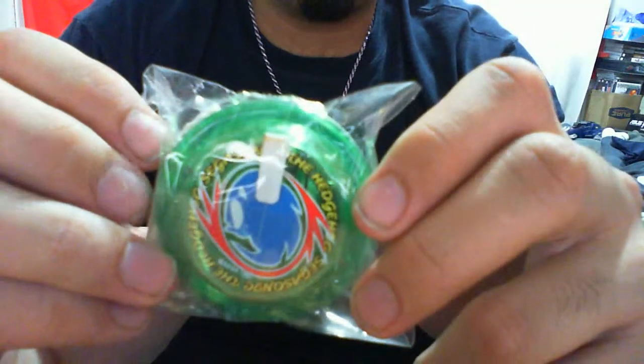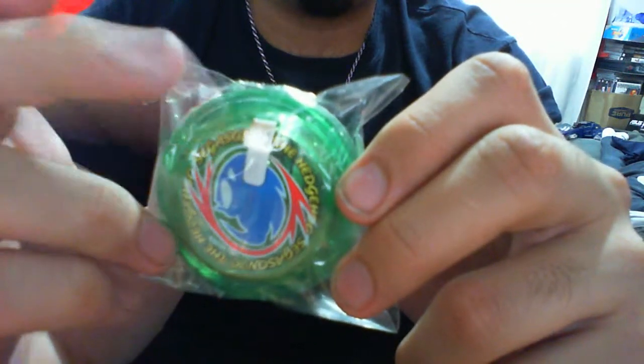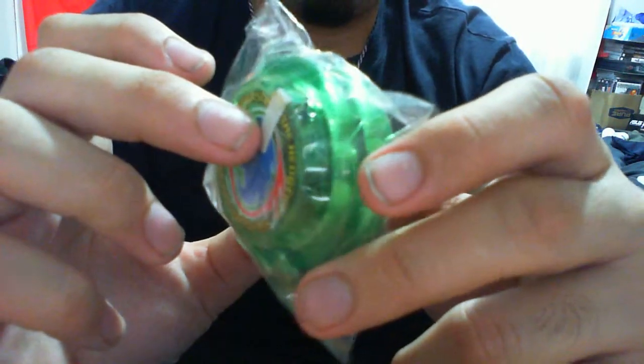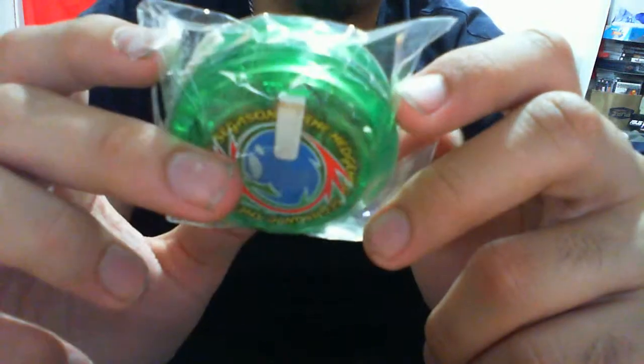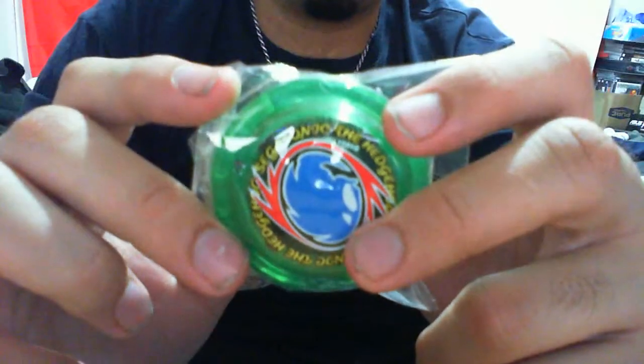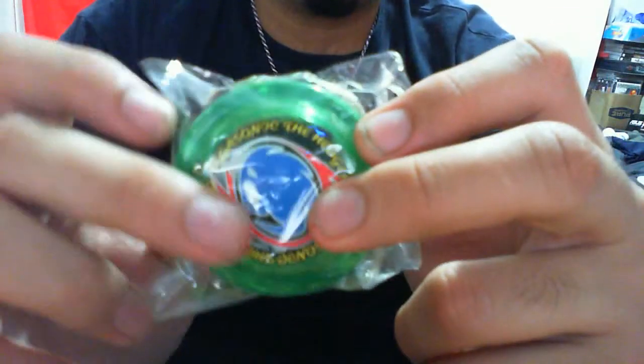As you can see, it's got Sonic there. It has yet to be pulled off, so I'm not too sure if the battery is still alive or dead. And quite frankly, I don't really want to check. I just honestly like this piece for what it is. Not a big fan of just using yo-yos. Then again, I've never been a yo-yo fan. So that's a Sonic symbol.